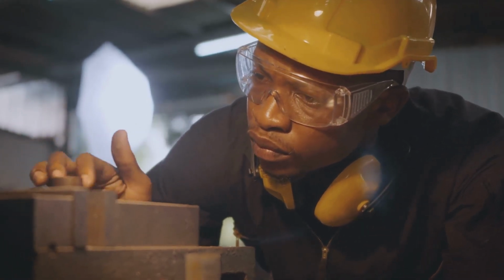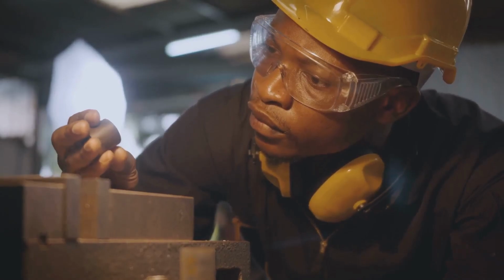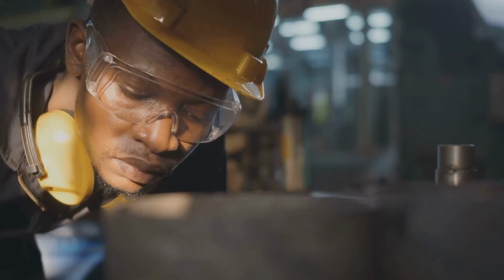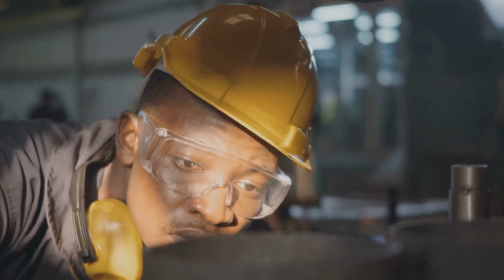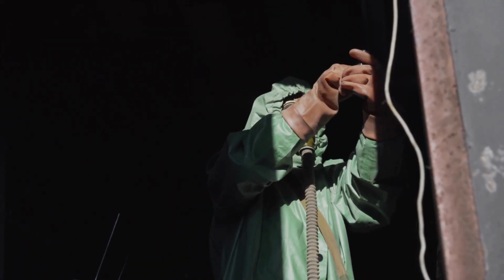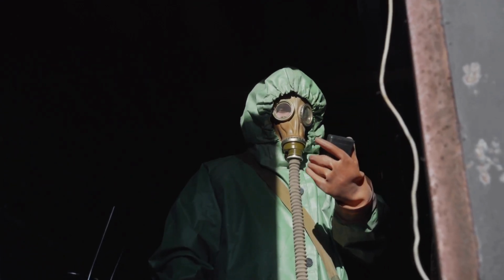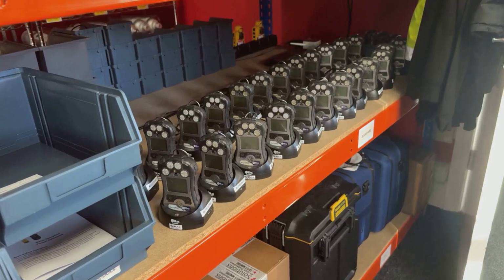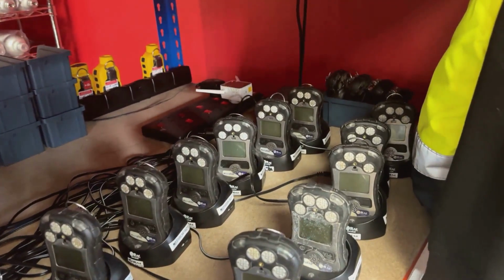As we wrap up our deep dive into the world of gas detection, let's take a moment to reflect on the key takeaways. These instruments are more than just gadgets. They're lifelines. They're the silent guardians that stand between us and potential danger, alerting us to invisible threats that could have devastating consequences. Regular calibration and servicing are non-negotiable for keeping these guardians effective.